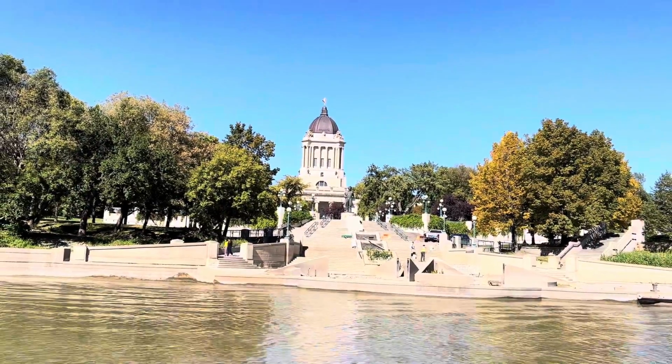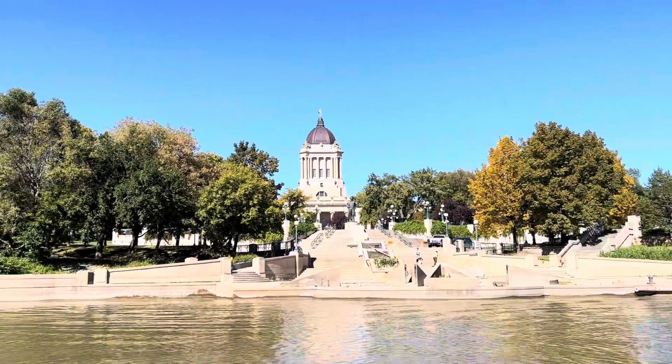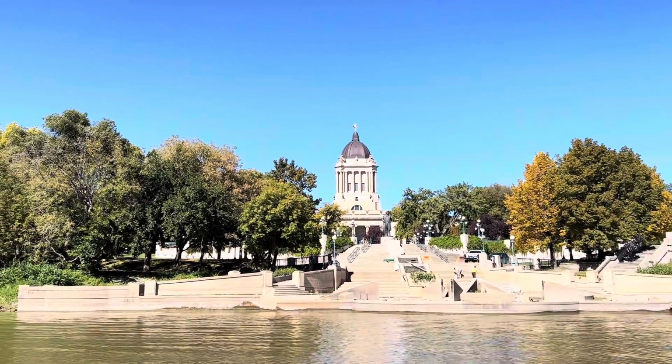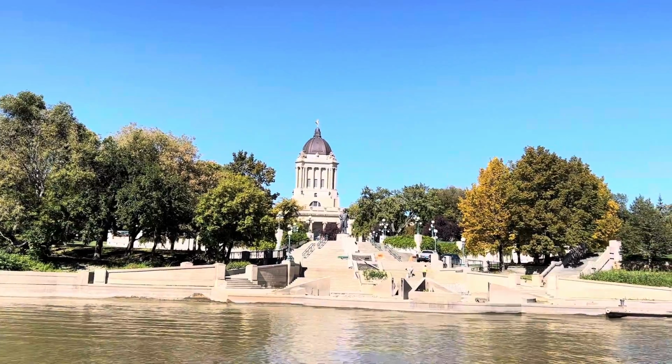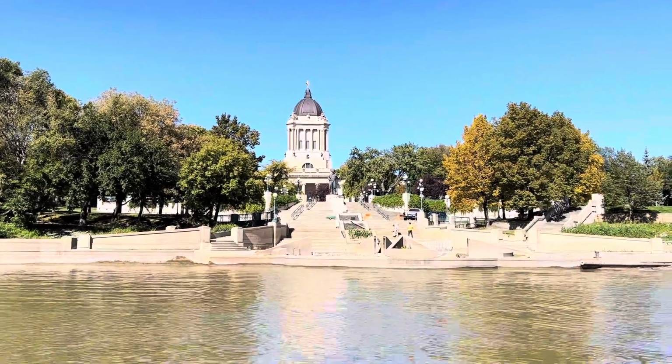But more important is the statue at the top of the steps. Louis Riel, the leader of the Red River Resistance and the Métis Nation. Back when this country out east called Canada was pushing their boundaries into the northwest, into the prairies, which had a well-established existing way of life.